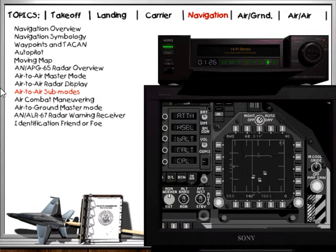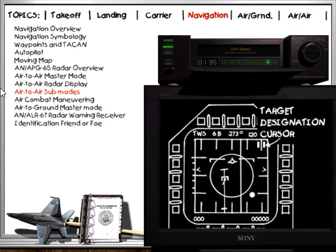As with velocity search, contacts cannot be cycled in range while search, since range while search will drop into single target track upon designation of a contact. Use the TDC cursor to select and designate the contact.